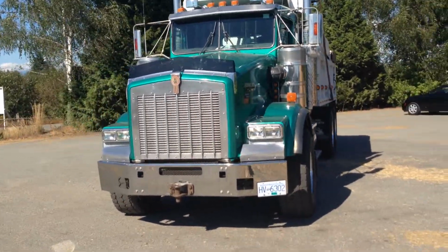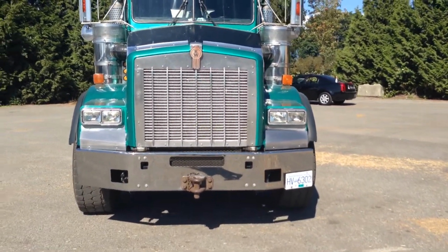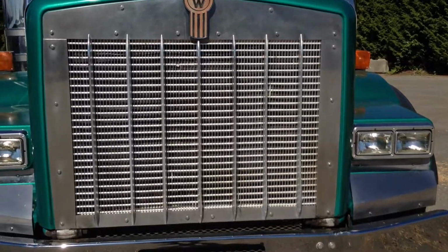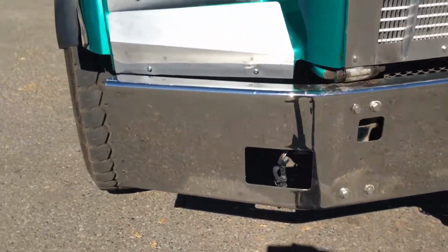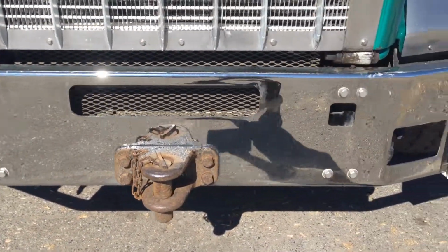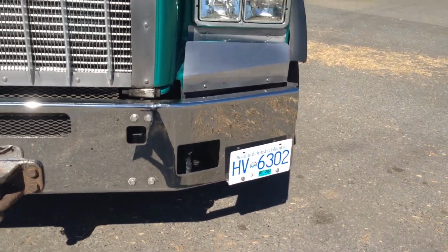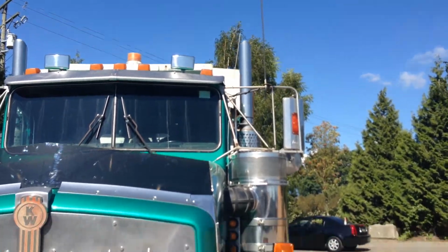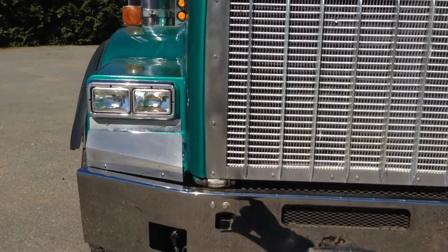Let's come up close now. Come up to the front of the unit, right up to that grill. That's in excellent condition. Let's follow the bumper all the way over to the driver's side, and it's in perfect condition. And let's pan up the driver's side of the unit. Now over to the passenger side.